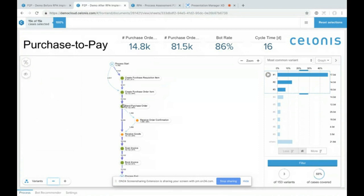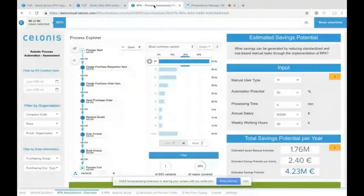So how were they able to achieve these kinds of results? Well, they used the Celonis technology. Let me show you the tool that they used in Celonis to be able to understand both the value of applying RPA technology, but also exactly where they should start. So here you can see a very similar purchase-to-pay process.